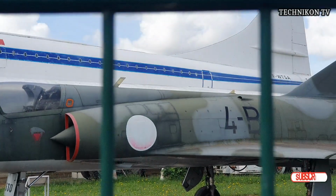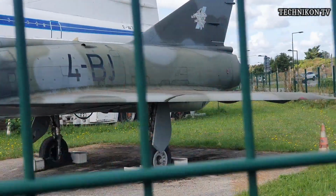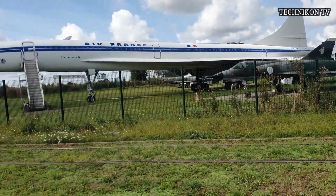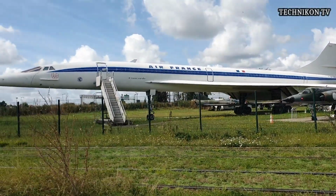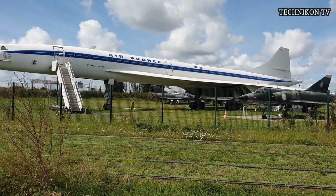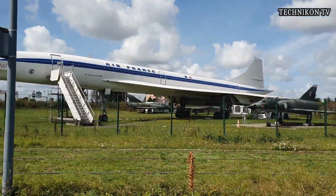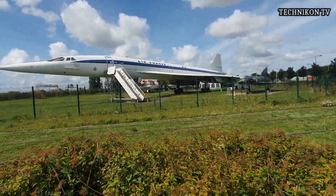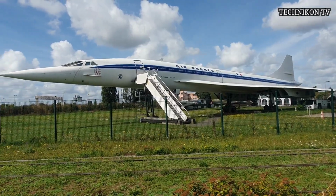And we are here at this museum. Concorde, Air France and British Airways were the main operators of these aircraft. So yeah, let's have a look. That's how it is. The Concorde is retired with its towing truck, a tug.